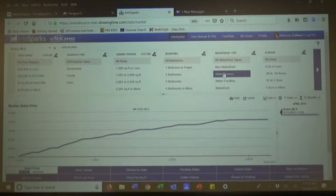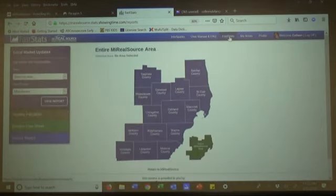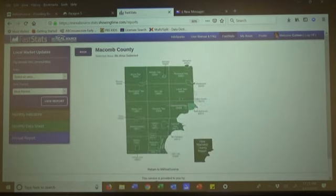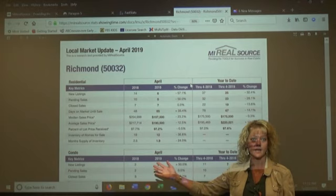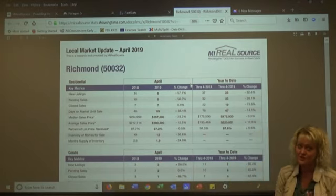Now, market stats has a couple components to it, so we're going to start with the easiest one first. When you're trying to do some quick stats to show that you are an expert in the area or you know exactly what's going on with a seller's marketplace, there is a little button right up here at the top that says Fast Stats. So for me, I work a lot in Macomb County. I know Willie does a lot of Oakland County stuff as well, but I'm going to click on Macomb County, and I'm going to say I'm going to go list a house in Richmond today. I'm going to click on the city of Richmond, and that was literally how much work I just put into that graph. So yeah, it can't be too much easier than that.